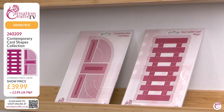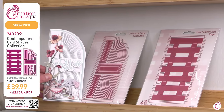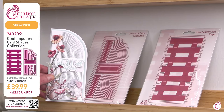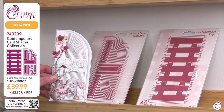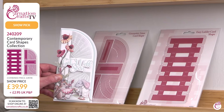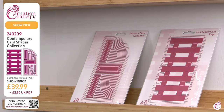And let me again just put a couple in so you can see what that geometric lines card shape can turn into. It's striking. It's so fine. It looks like a harp string. It really, really does. Or the front of a jukebox possibly too. But it's wonderful. You can have things behind it. You can see the radiating rays from the sun behind the actual main die shape. Very, very beautiful indeed.